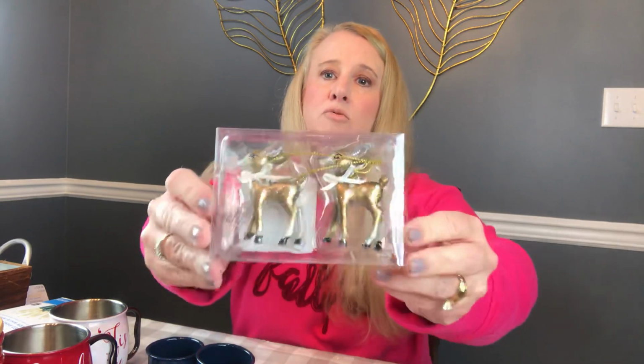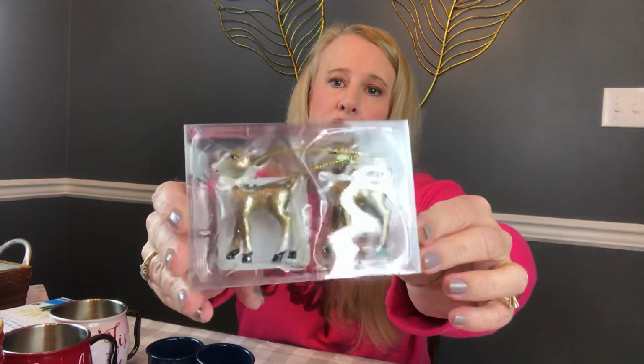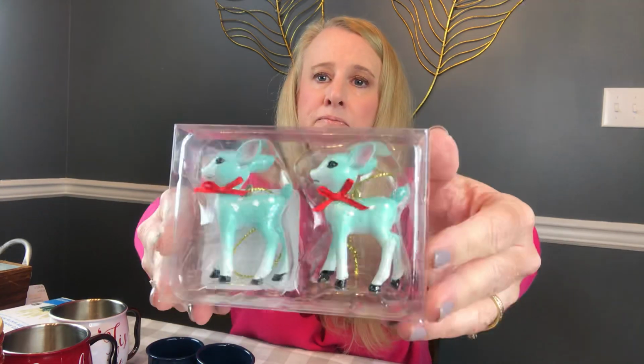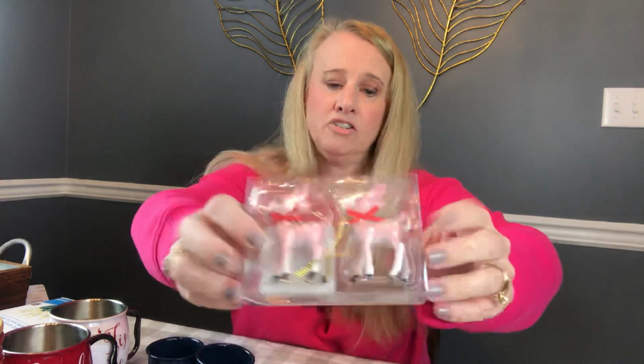Okay, next I found the cutest little retro Christmas ornaments. These little deer, and they were $3, and there's two in a pack. Let's see if you can see them better that way. And they also come in blue, and my favorite, pink. So I'm going to be doing a mini Christmas tree DIY soon, so I think I'm going to use those little deer on my tree.